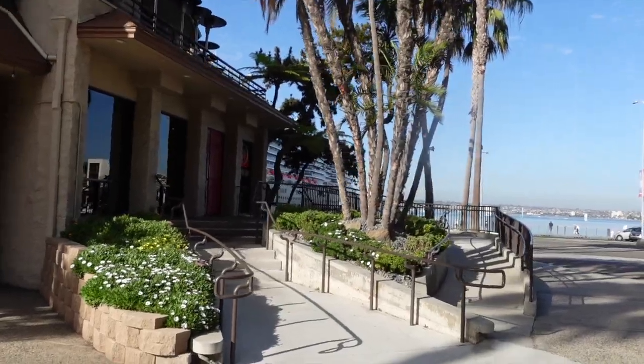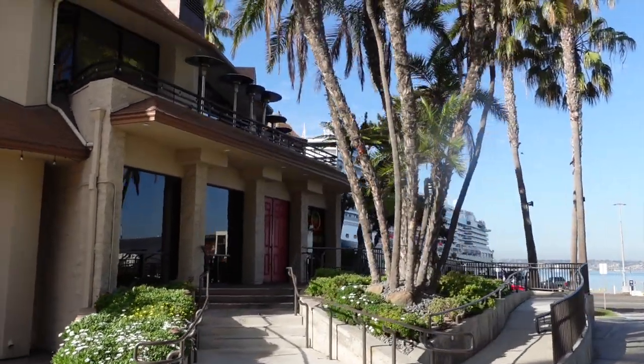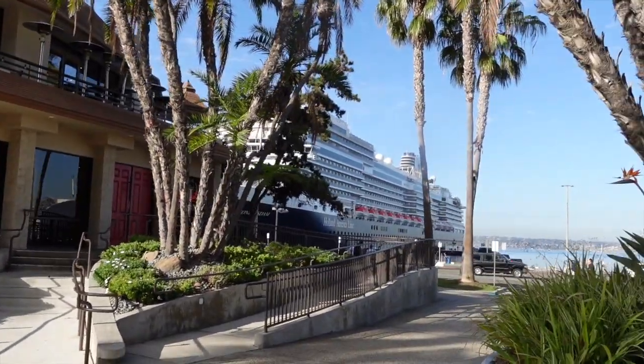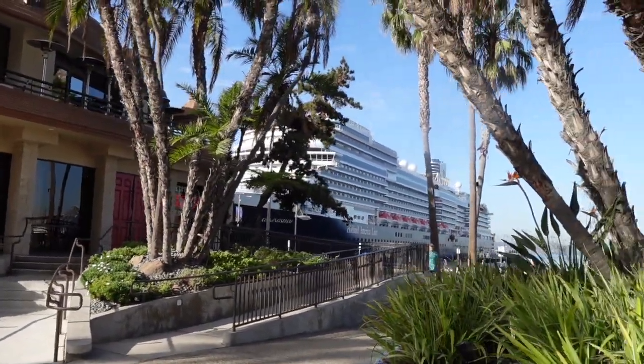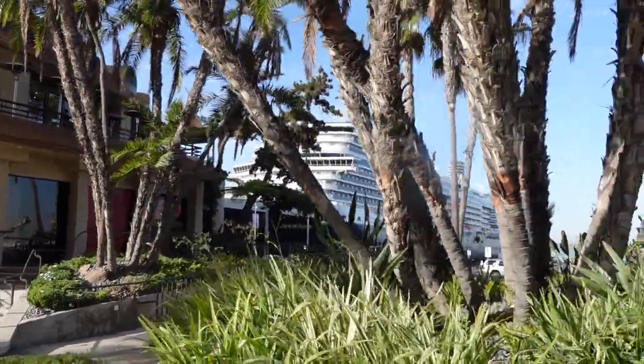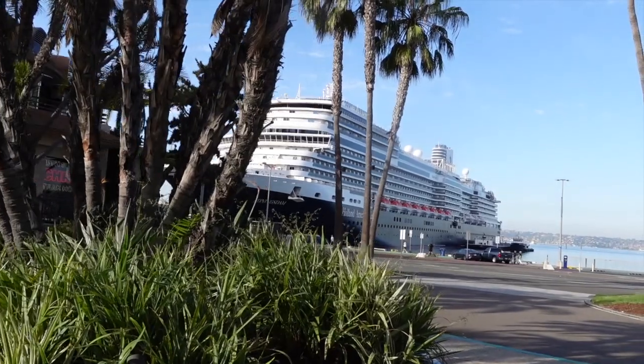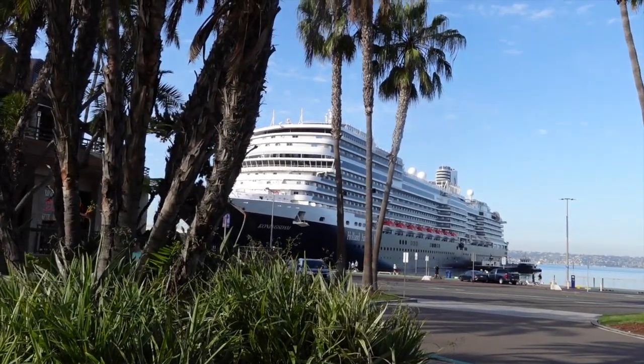You guys, today, it's gonna be a great day. Just getting a glimpse as to what cruise ship is in this morning. Let's see, it's a Holland America ship. So the Princess ship that was in last night is gone, and now we have a Holland America ship, and then once this ship leaves, you guys, the Disney Wonder will be there.